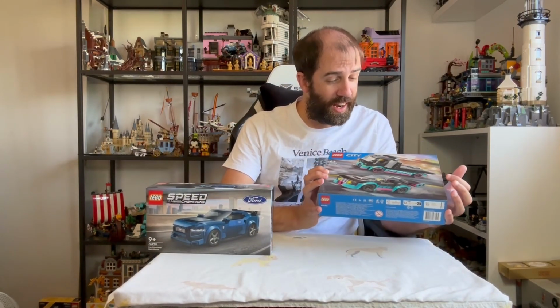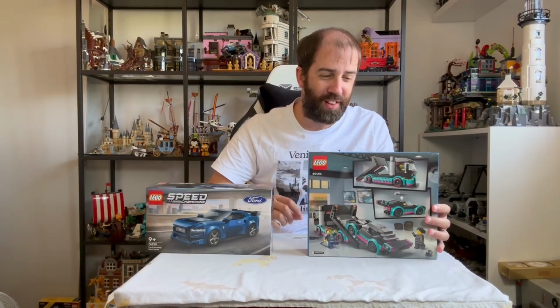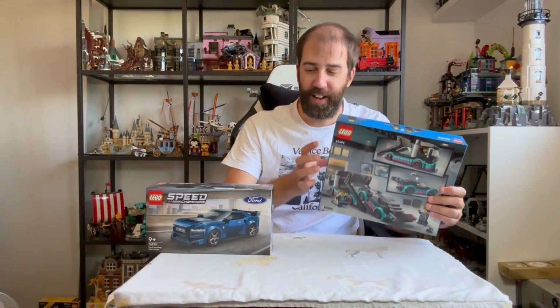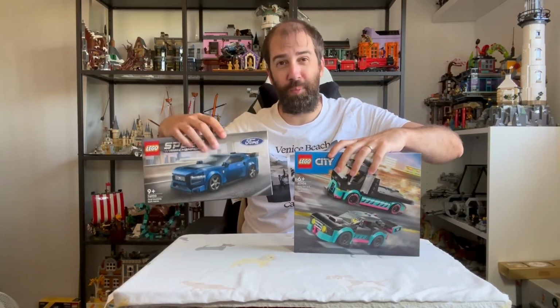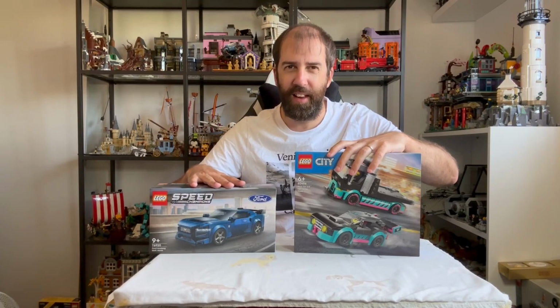And the Lego City race car and truck, I think this is great. This came out this year. Really nice looking set. I do like the car. I do like the truck. As for two for £30, I really can't go wrong with that. So that's pretty excellent. I'm really happy with those. I love building these Speed Champion sets. One thing I do find with these is that every single build is different.